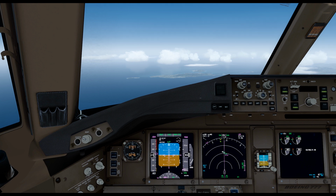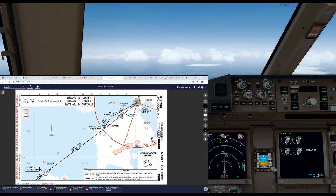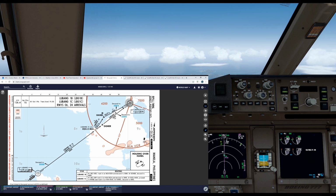Okay, and we're going to be arriving via the Lubang 1 Charlie arrival into Manila today. Let's go ahead and brief that arrival procedure. Transition level is flight level 130. From over Lubang, we will track on the Manila Radial 234 and descend to 5,000. At DME 25 from Manila, we're going to proceed to Hanel and track into Manila on the 243 radial. At Hanel, we're going to descend to 4,000, and then proceed to the Manila VOR. Over the Manila VOR, we're going to join the ILS runway 24 approach procedure.